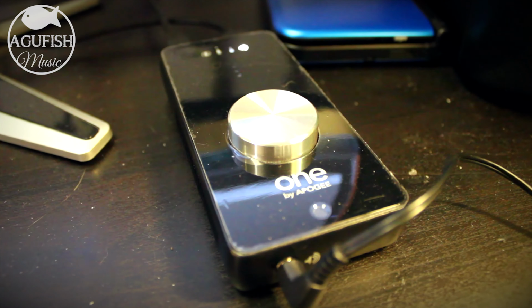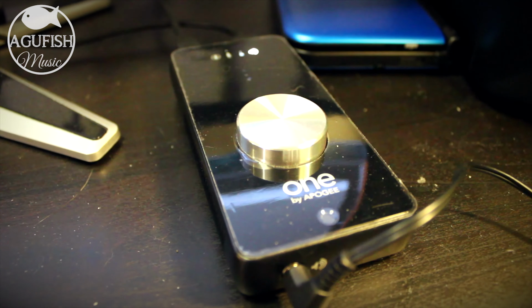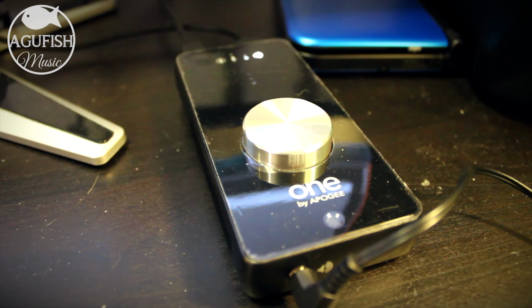For the interface, I'm using an Apogee 1, super simple one-channel interface, really portable, but it uses these breakout cables. Not a huge fan of the breakout cables. They tend to get damaged a little easily, but the interface itself is great.